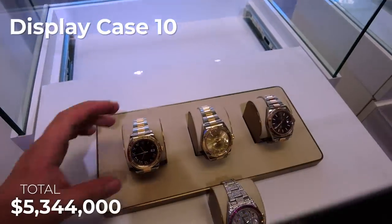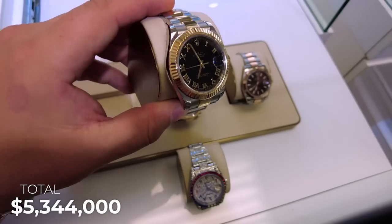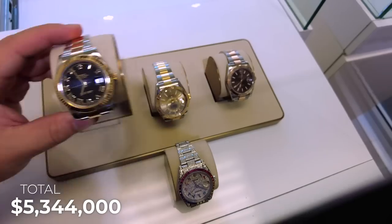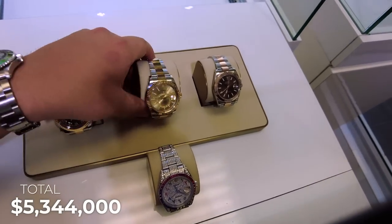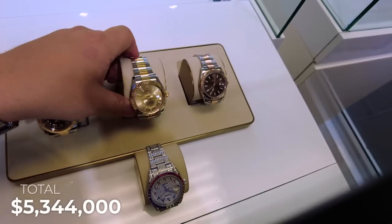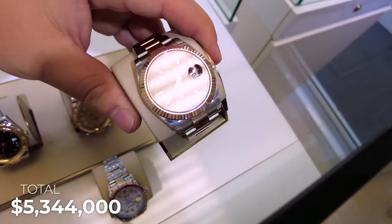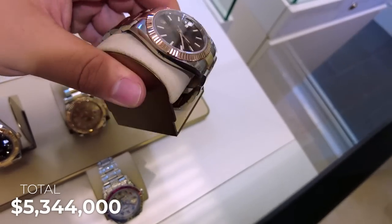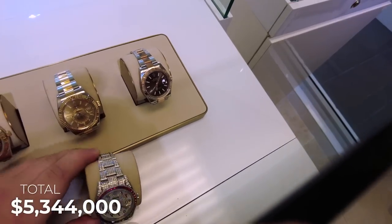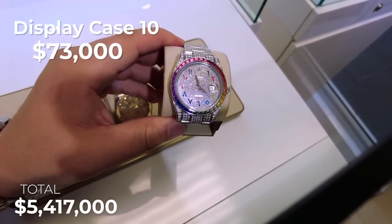And then now here we have some of our two-tone Datejust. We got a two-tone Datejust 2 with the black Roman dial. Beautiful combination. Got a two-tone Sky Dweller. Two-tone rose gold chocolate 41mm Datejust. And last but not least, this custom set Datejust 41 with the rainbow.